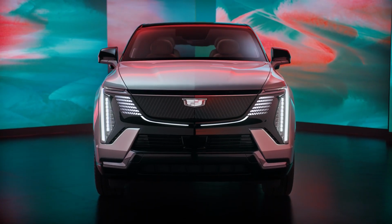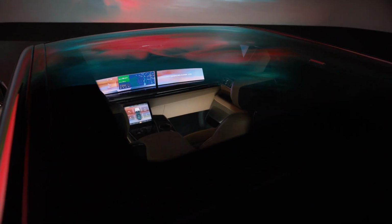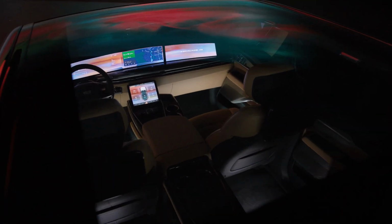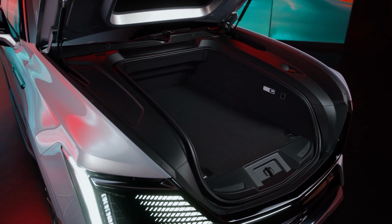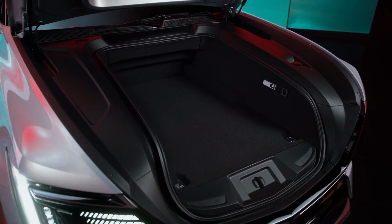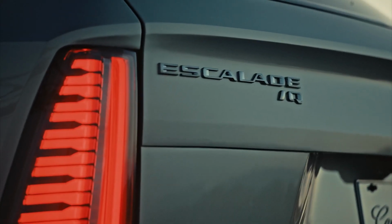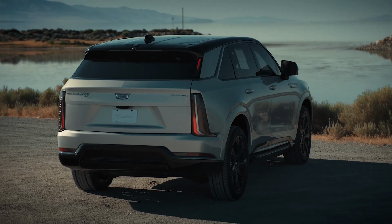Cargo space isn't as much of a priority as passenger comfort though, since the IQ has more than 20 cubic feet less space in the cabin for cargo with the seats down than the ESV. At least the IQ boasts a frunk with 12 cubic feet to make up for it, and it can tow up to 8,000 pounds like the ESV. The Escalade IQ has plenty of grunt for hauling you, your friends and family, their stuff, and a trailer too.